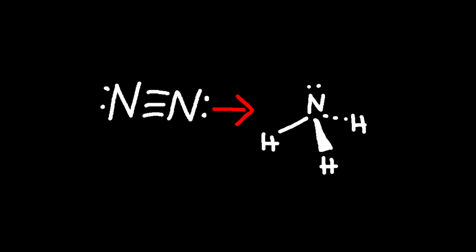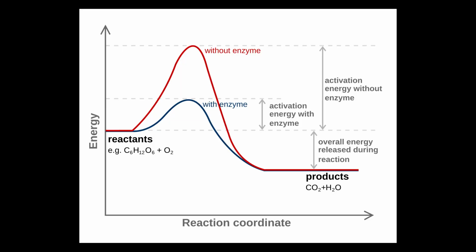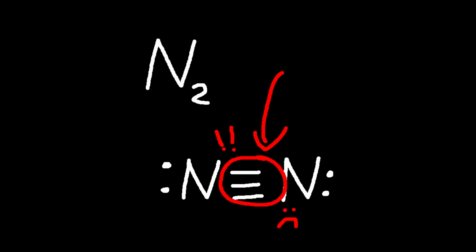The main hurdle to this is that the activation energy, the thermodynamic hill the molecules have to climb before the reaction can occur, is stupidly high thanks to Mr. Triple Bond over here.